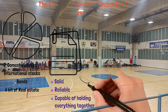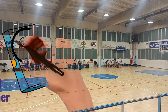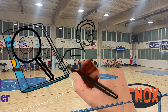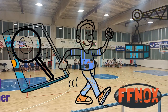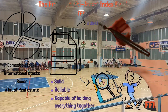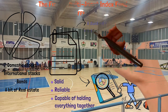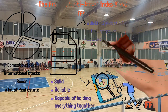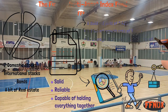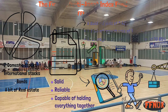The reason it's in my portfolio is simple: diversification. By owning a little bit of everything, FFNOX helps to smooth out the bumps during market downturns, giving us a more stable base to build on. Plus, it has a dividend yield of 2.88%. That might not seem sky high, but when you pair it with a dividend growth rate of 14.22% and an average share price appreciation of 10.85%, you've got a fund that's designed to grow steadily over time while providing a solid stream of income.